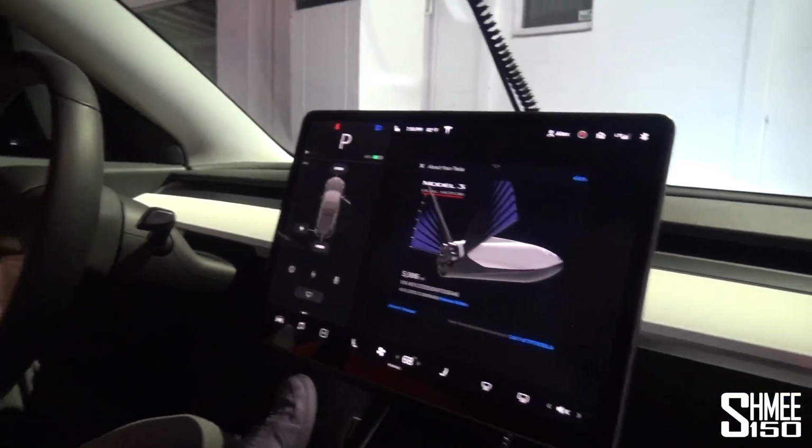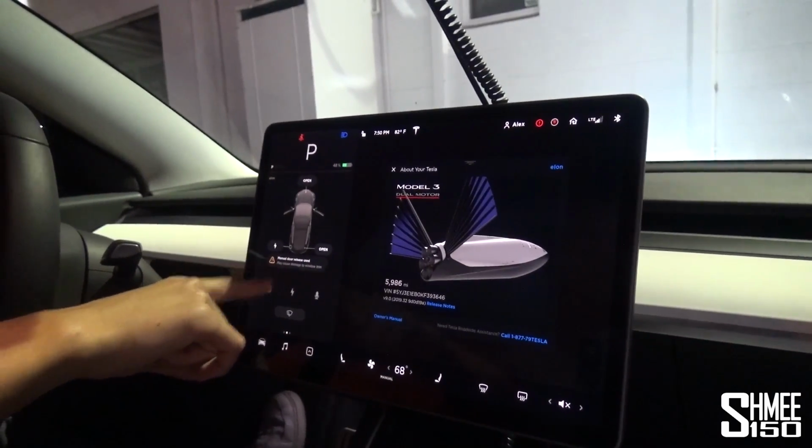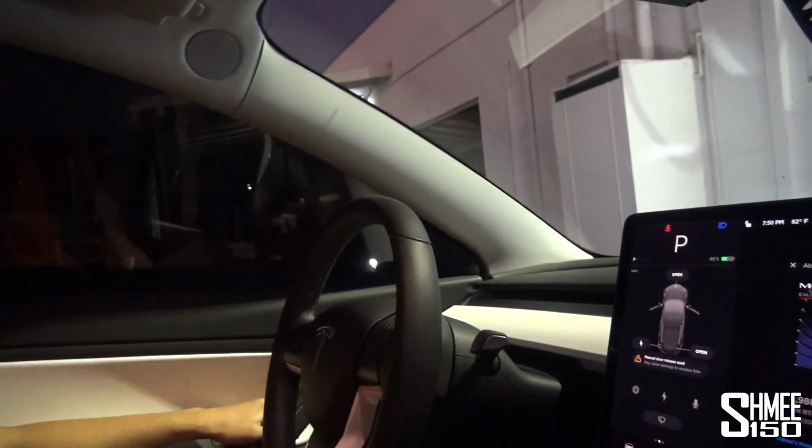You got like an emergency safety here, but every time you actually use it, it says manual door release used may cause damage to window trim. Oh, if it doesn't drop the window or something. Yeah, I think that's what it is. Yeah, protection to ensure the car stays safe.